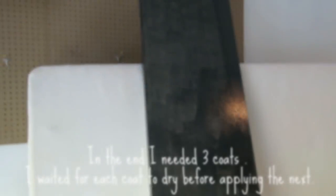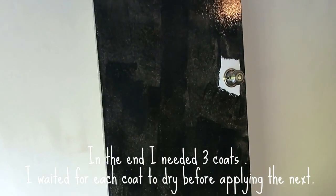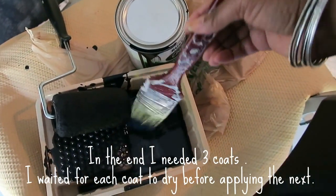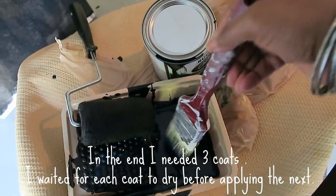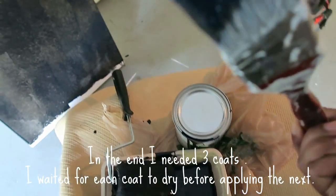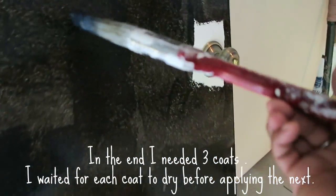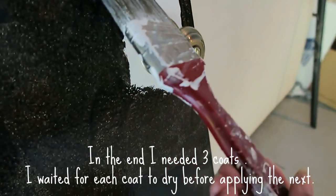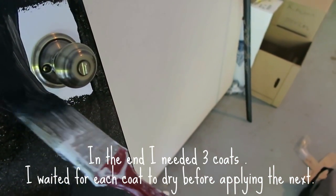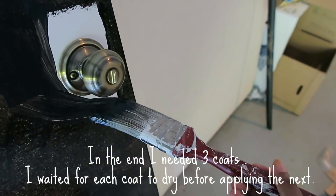Okay, so far I have one coat on. And I didn't do around the door handle, so I'm going to use a brush and gently go around the door handle. It would be smart to tape around it, but she's a little bit impatient. So I'm just going to paint around it with the brush.